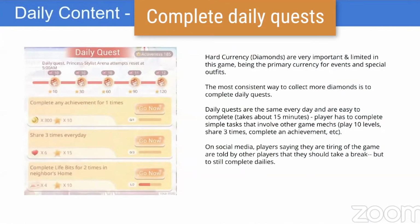This game uses diamonds as its hard currency. Hard currency in a game is usually the currency that is very, very hard to find, is very, very valuable, and usually costs real money to collect. In this game, diamonds are extremely, extremely limited. You use them for the events, and that's usually the only currency that can be used during the events. And the most consistent way to collect more diamonds is to complete daily quests.